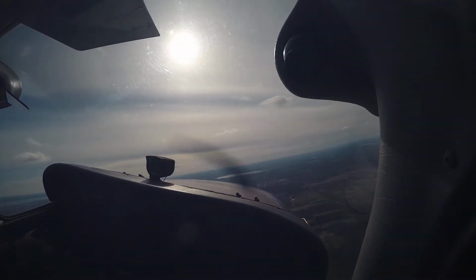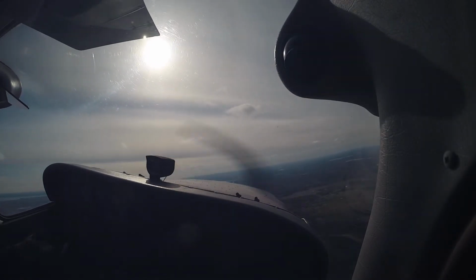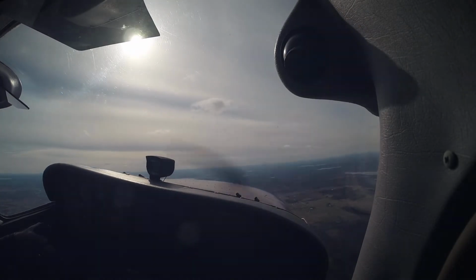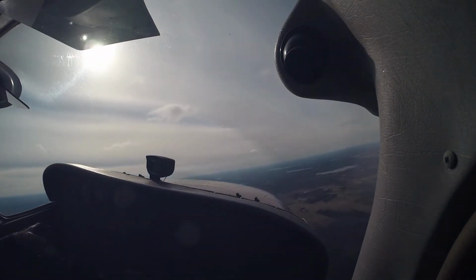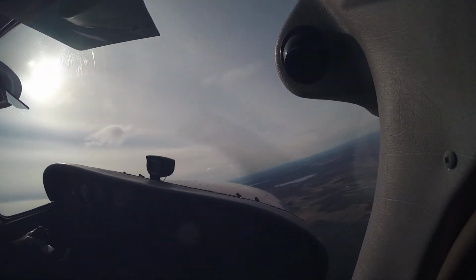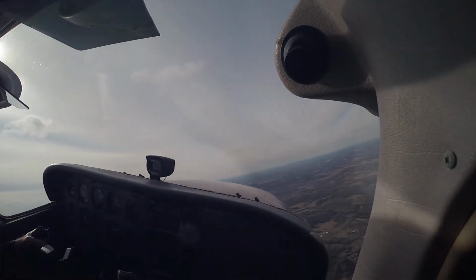Roger that. Stinson 6A Kilo, just to make sure I'm looking at the right airplane, could you ident for me, please? 6A Kilo, ident. 6A Kilo is ident right now. And Stinson 6A Kilo, yep, I've got you. 6A Kilo, thanks.